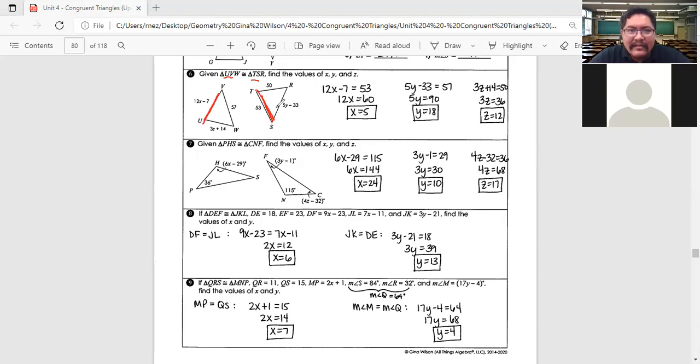All right, so setting it up, just put those two together, 53 and then 12x minus 7. And in this case here, I'm going to skip the algebra explanations, but this is just some basic algebra going on here, and that's how we're able to do it. I'm going to do more of the stuff that's specific to this lesson. So let's look at the next one here.